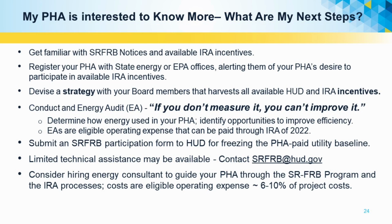Join other PHAs participating by submitting an SR-FRB participation form to HUD for freezing the PHA-paid utility baseline. Limited technical assistance is available. Contact SR-FRB at HUD.gov for assistance. Consider hiring an energy consultant to guide your PHA through the SR-FRB program and the IRA processes. Again, costs are eligible operating expenses and generally 6 to 10% of the project costs.